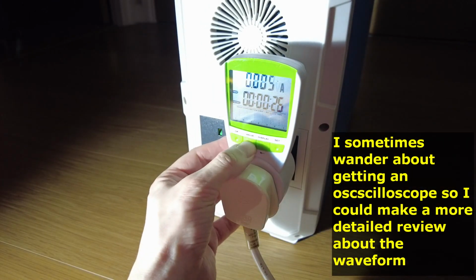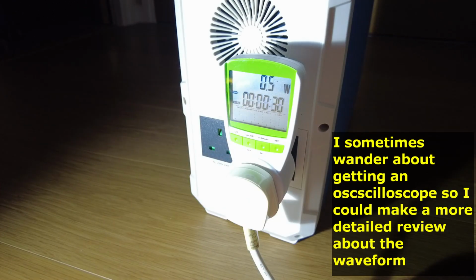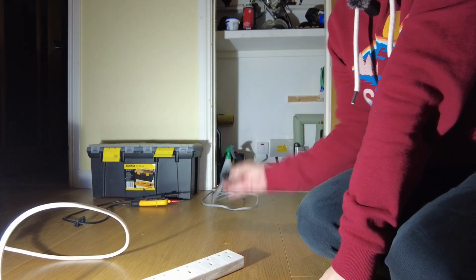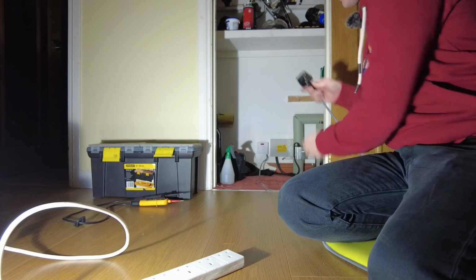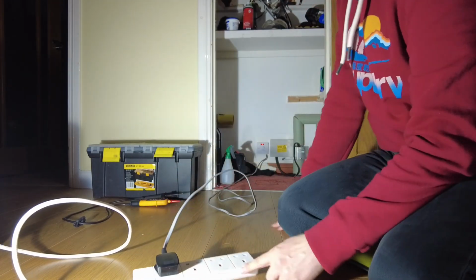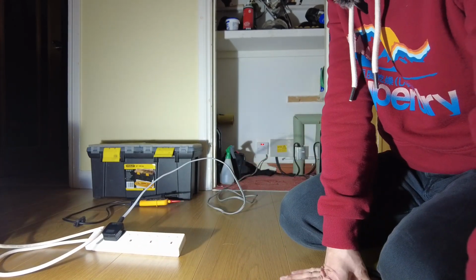And what we'll do is we will select the power. As you can see, the energy monitor itself uses 0.5 watt. Okay, so now we've got this energized, we will now plug in my central heating. So now that is energized. So let's go and take a look at what we've got.